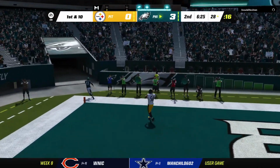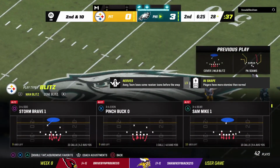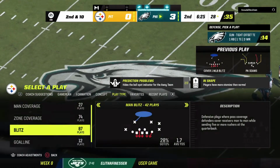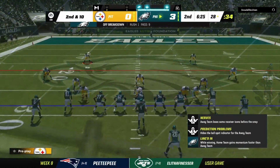Going to throw deep for the end zone. And this one is incomplete. The Eagles at 6-0. What a start to the season for them. And they come in with fresh legs. They got the extra time off thanks to an early season open week.